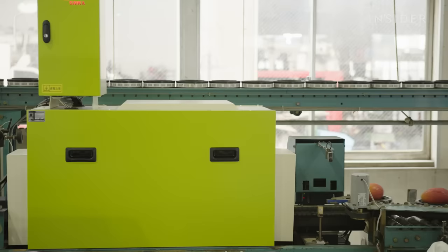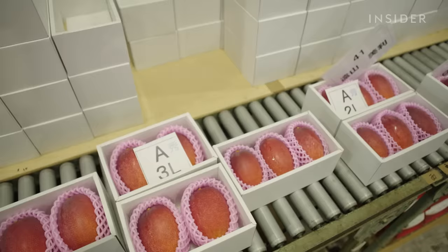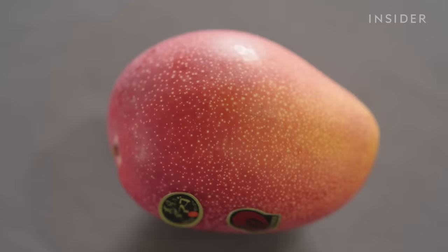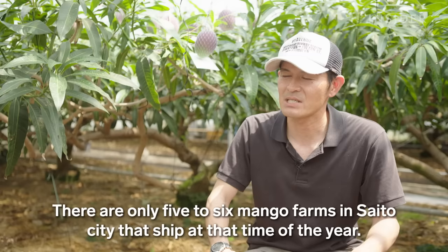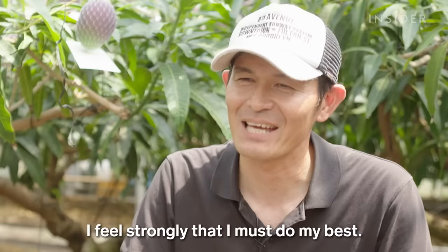The mangoes will now make their way to Miyazaki Central Wholesale Market for the auction. All the care and hard work that Takuya and other farmers in the prefecture put into their fruit are leading up to this very moment. The hope is to match or exceed the previous figure of 500,000 yen.